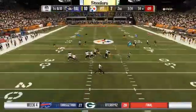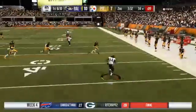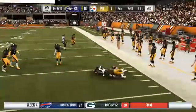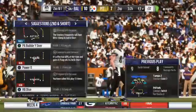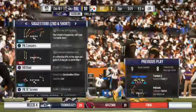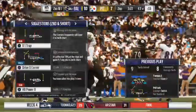Trying to shake off the interception from the last drive. He'll look to throw. Drops it underneath for Collins. And he'll get up to the 43-yard line. Give him 9 on the play, and it'll be second and about a yard.